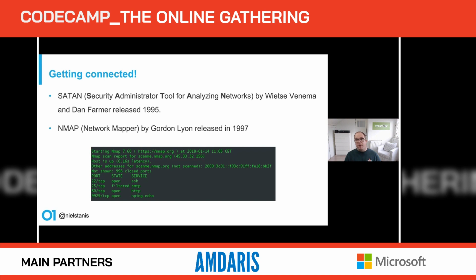And in 1995, a guy called Wietse Venema, a Dutch guy, in combination with, I believe, a US guy called Dan Farmer, released a tool called Satan, which is a security administration tool for analyzing networks, which, as far as I'm aware, is the first vulnerability scanner and exploitation tool that you could use. You can scan a network, you can connect to it, you can even exploit services which are connected. And keep in mind, most of those machines that got connected to the internet had no intention to become connected, which of course caused a lot of problems.